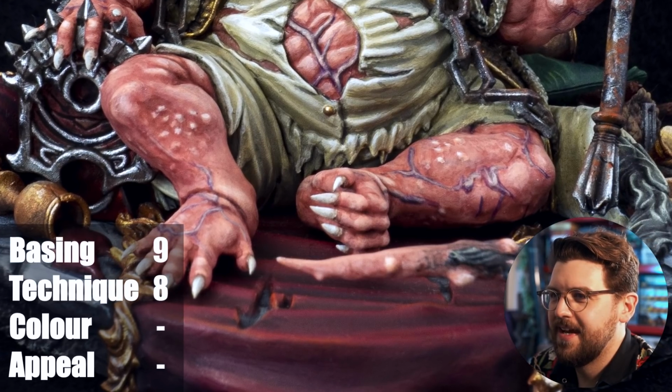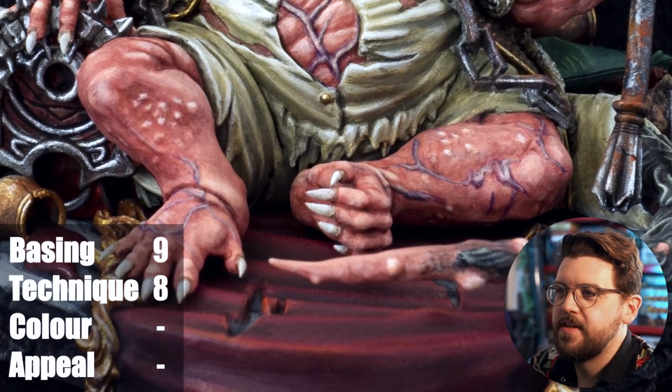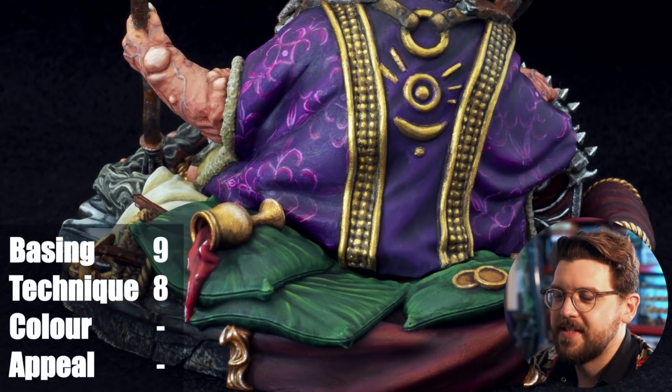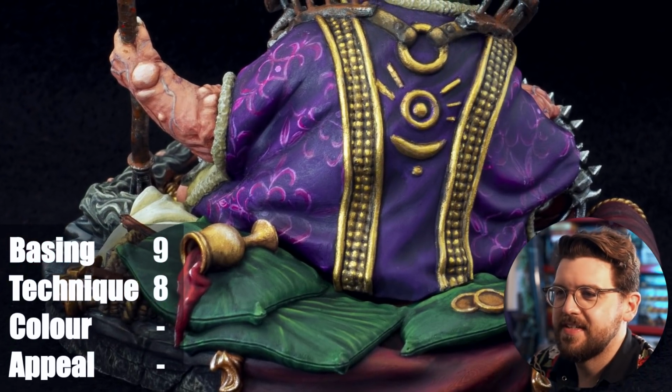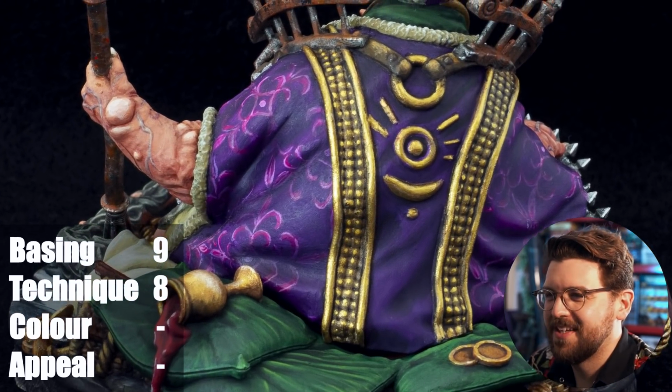Technique, there are some really, really gruesome details here, like the horrible veins and real nasty pussy skin conditions on the legs. The skin just looks painful. It's really nicely rendered. Then you've got really nice elements like the fabric. The contrast of those things is really, really pleasant, despite the actual subject being so unpleasant.